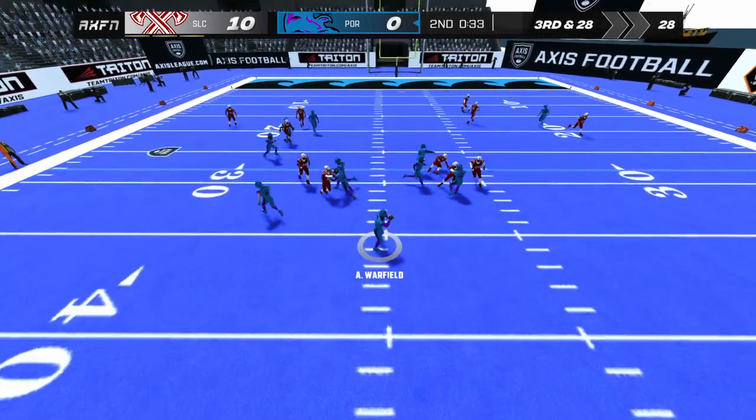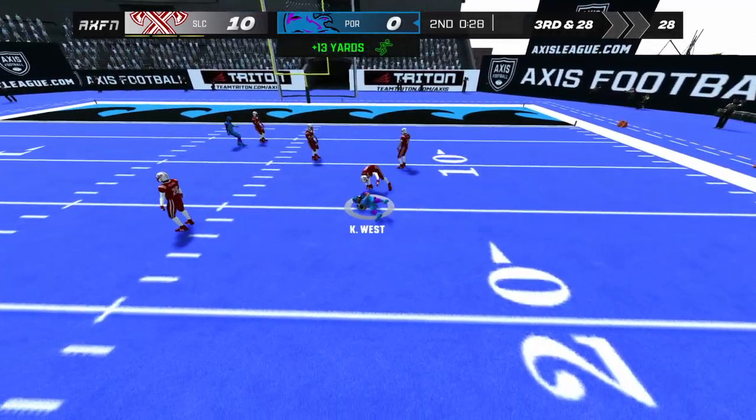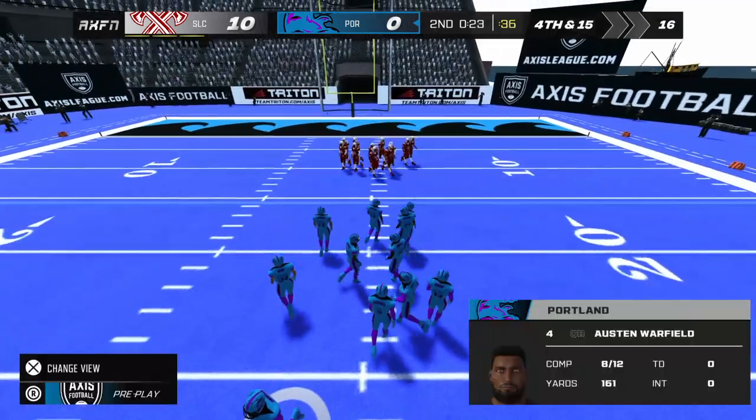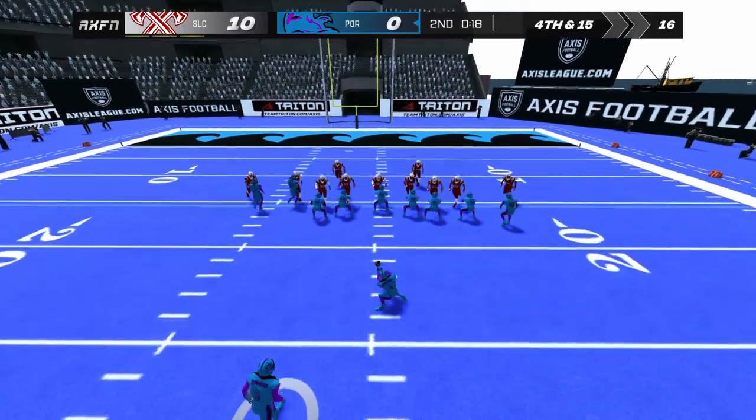He drops back. Makes the catch. Fourth down. I think the running back is over there asking why he didn't get a check down. The receiver is agreeing with him. Almost lost his head on that one.